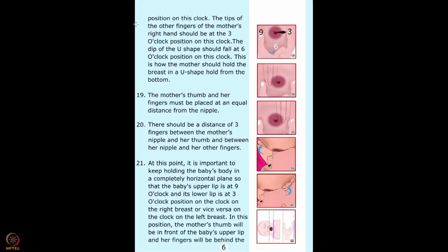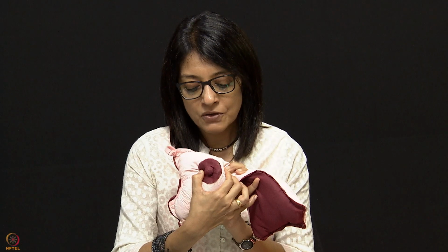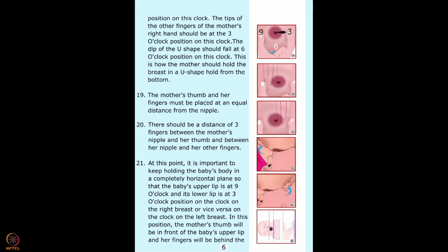Okay, so that's important. The mother's thumb and her fingers must be placed at an equal distance from the nipple. This is also very important, because many times mothers put one finger very close and another one very far. If she does, then the whole areola will turn. You don't want the areola and the nipple to turn in one particular direction. You want an equal distance from the nipple. Both fingers should be at an equal distance. There should be a distance of 3 fingers between the mother's nipple and her thumb, and between her nipple and her other fingers.